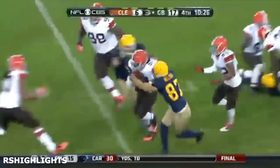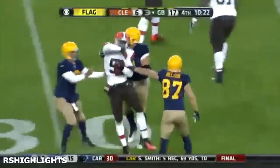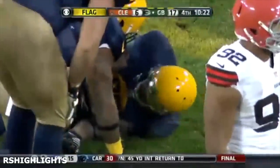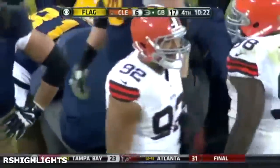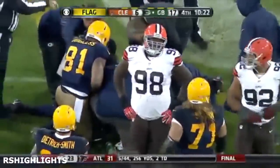What a hit. Gibson with the hit. Mingo picks it up. Flag has been thrown. Finley is down. And there go the whistles, and the Packer training staff running out there. And that picture says it all. It was a gain of 10. This may be a hit to the head of Finley.